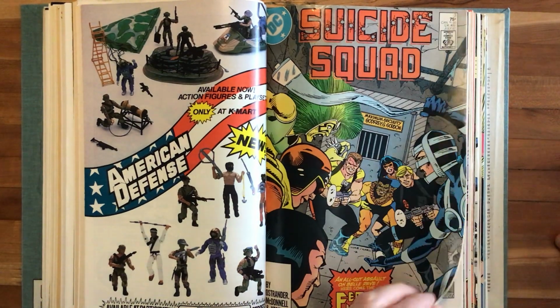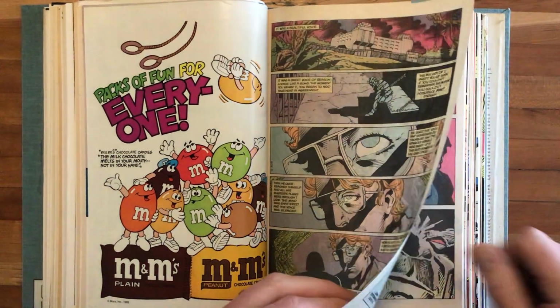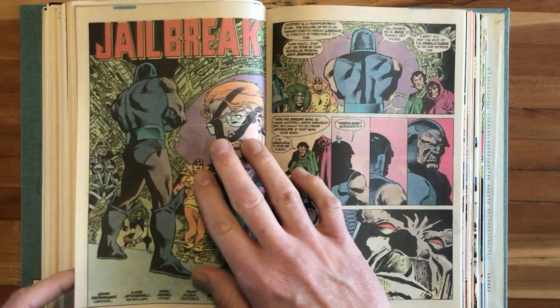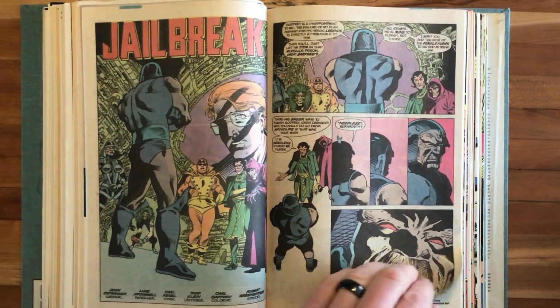Here's issue 3. This is Kesel's last issue. This issue covers some fallout from Legends. Glorious Godfrey, whose mind was broken by the helmet of Dr. Fate. Darkseid wants him back. Just look at this. This is just phenomenal work by the art team here.